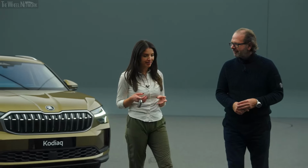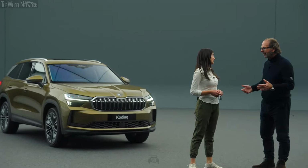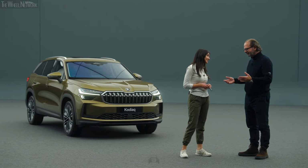Oliver, thank you so much for the tour. The new Kodiaq is more spacious, more practical, with a beautiful and brand new design on the inside and outside. Well, Lauren, I couldn't say this any better. Actually, I'm not sure I'm ready to give back the keys. Okay, enjoy it.